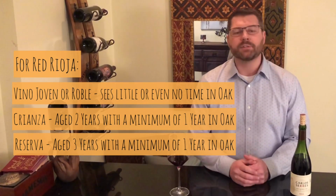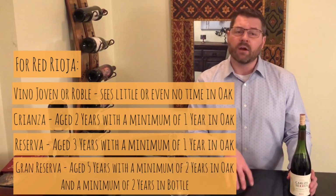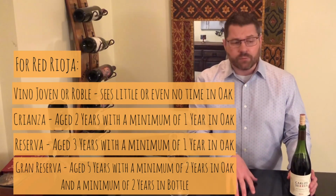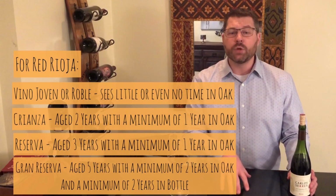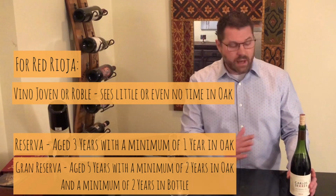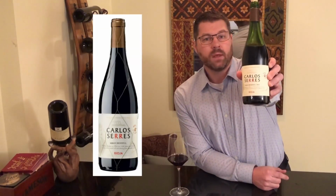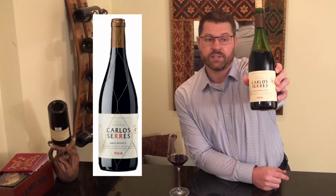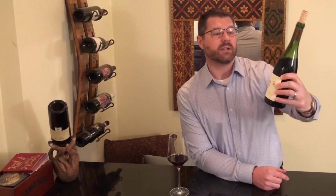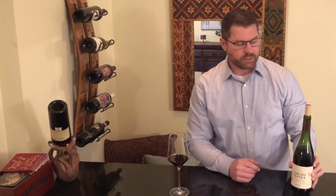And then there's the final tier, which is Gran Reserva, and that's what we're going to drink today. Gran Reserva has a 5-year aging requirement, 2 years of which must be in oak, and 2 years minimum in bottle, but it requires 5 years overall aging. Now this is the Carlos Serres Gran Reserva 2010 Rioja. This was just released fairly recently, and it's a 2010, so we're talking 10 years of age here. 36 months in barrel, 36 months in bottle, and then released.